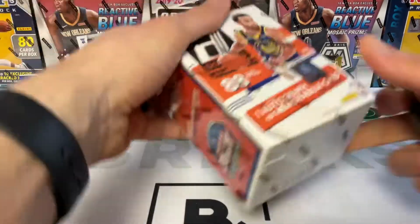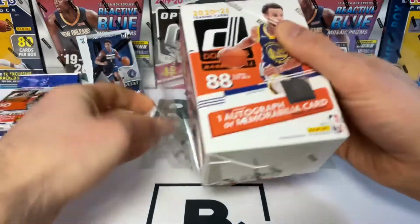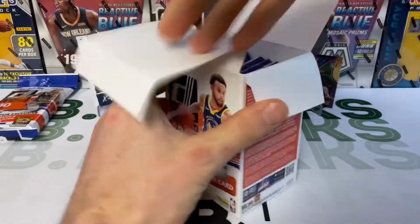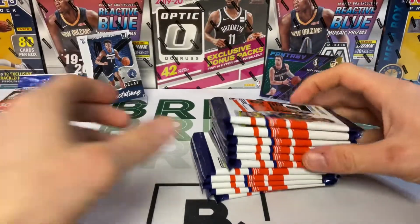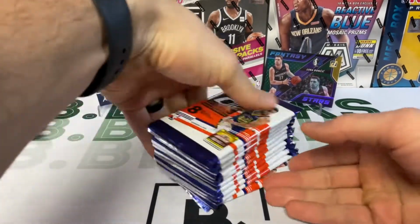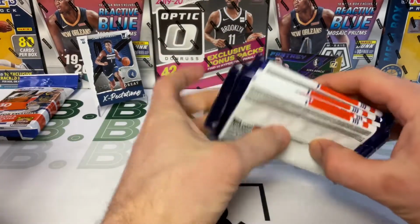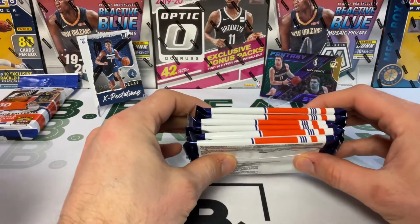All right, now we are going to open the blaster box. Blaster boxes come with 88 cards. There are 11 packs. You get one auto or mem card in here, which is nice. We have not gotten an auto out of a blaster yet. We did pull an auto out of our first opening, one of our hanger boxes.